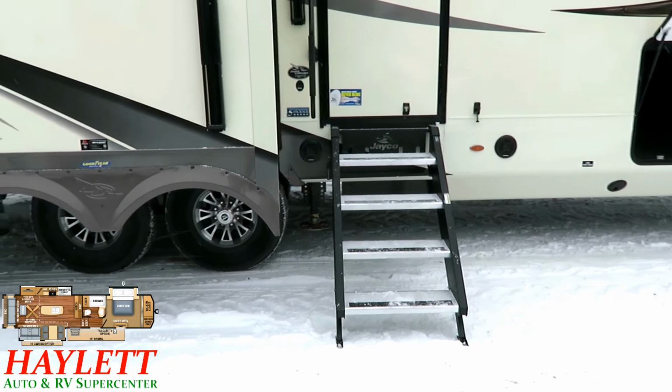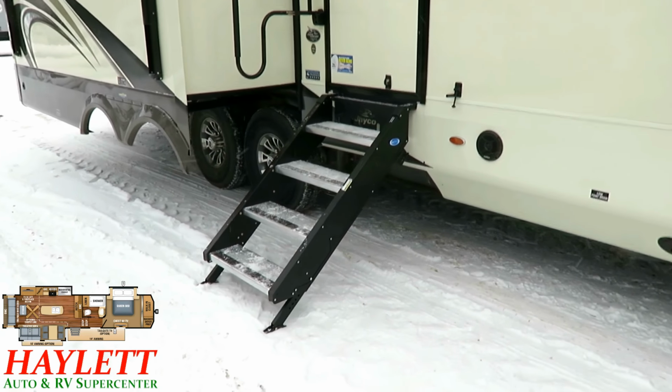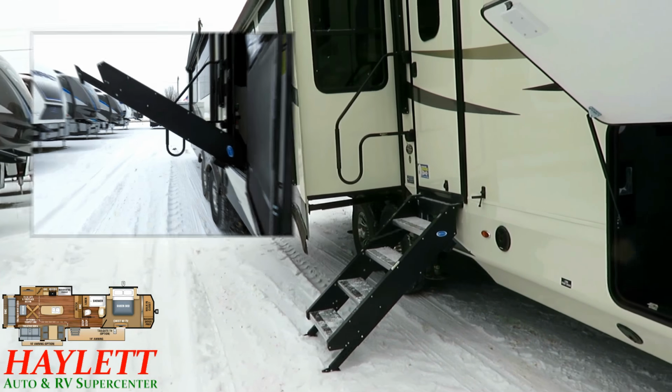Now, they are using the newer upgraded 0G MORryde stable step system right here with those adjustable feet pegs. What that means is that this step can actually be left, say, perpendicular to the ground. You can leave it sticking straight out and it doesn't fall. This is not the one that's going to fall and crush your head and hit your head.